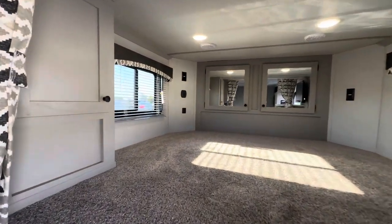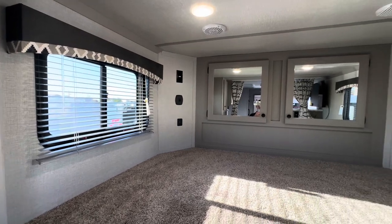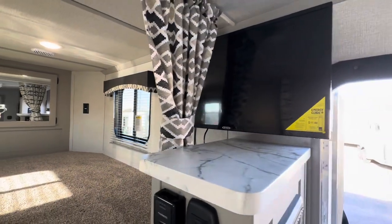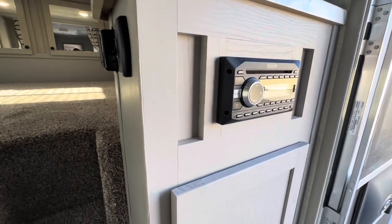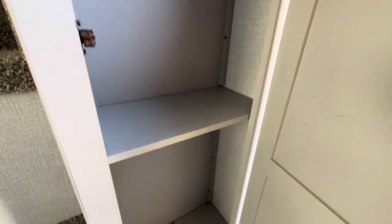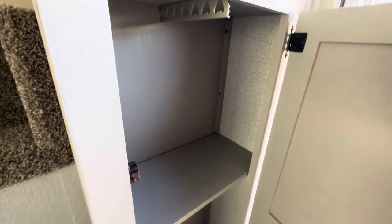Got your front bed space, 110 volt outlet, and your USB ports up front. Got a privacy curtain as well as a 32 inch TV, Bluetooth stereo. Got a little closet right here. This centerpiece can come out so you can use it as a closet.